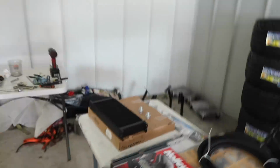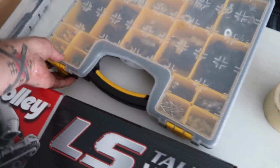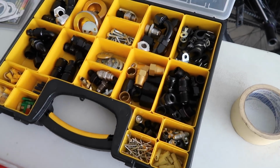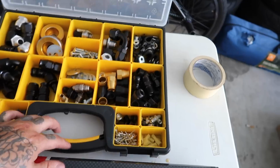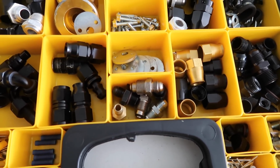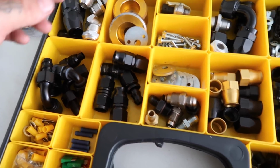Now we've got our oil cooler. I have some Dash 10 line. And then if I pop this baby open, there we go. This is what I keep in the trailer. This is fittings, all the fittings you can need, rivets, fuses. These are all press fit. These are all Dash 10s.